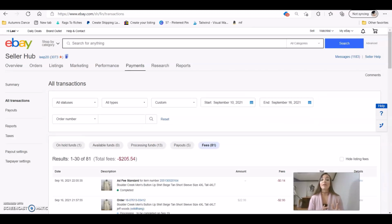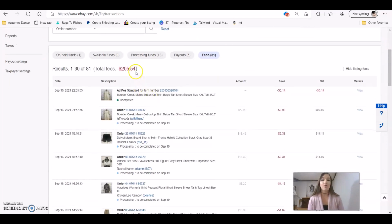All right, so I promised that I would show you how much actually went to eBay fees. So I'm here in the payments tab, and I've filtered down to show just fees. And I've also set to show the dates for the same time period that we're looking at. Now, it comes out to a total of $205 that went to eBay fees. So if you remember back, my total amount that I sold this week was $1,589, almost $1,600. $200 of that went to fees.